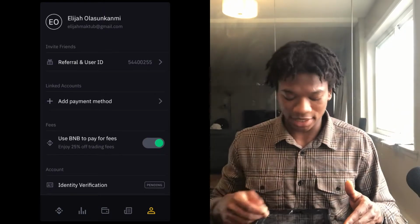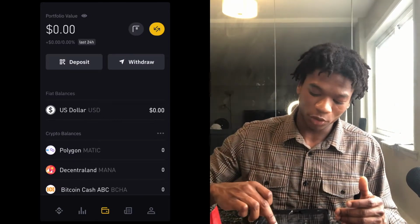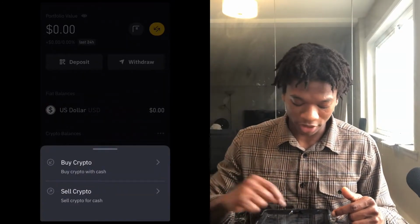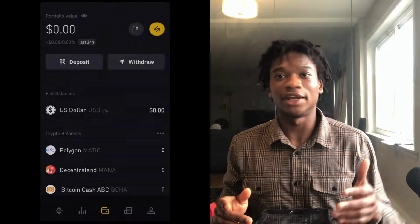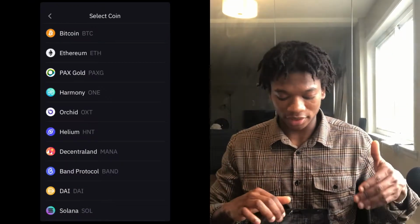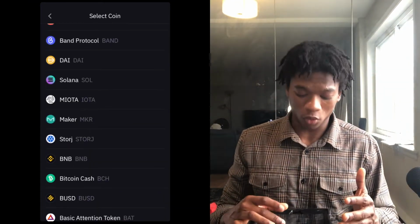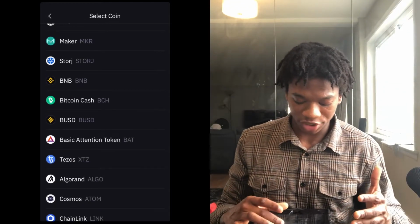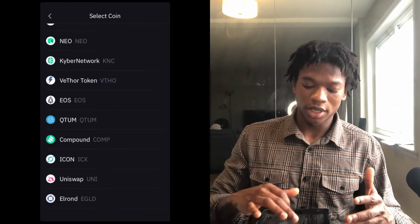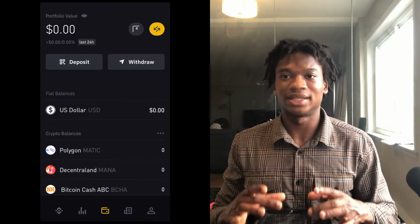Once you have that set up as well, you're going to go into the wallet screen right there in the middle, click on this icon at the top right, and right here you see buy crypto, and then you click on buy crypto. Here you go. We have all the coins right here. We have Bitcoin, Ethereum, a lot of other coins, Solana, Binance coin as well, Basic Attention Token, Cardano. We have every single thing. The list goes on and on. So if you want the coin, it's most likely here. You can easily buy it in this format.